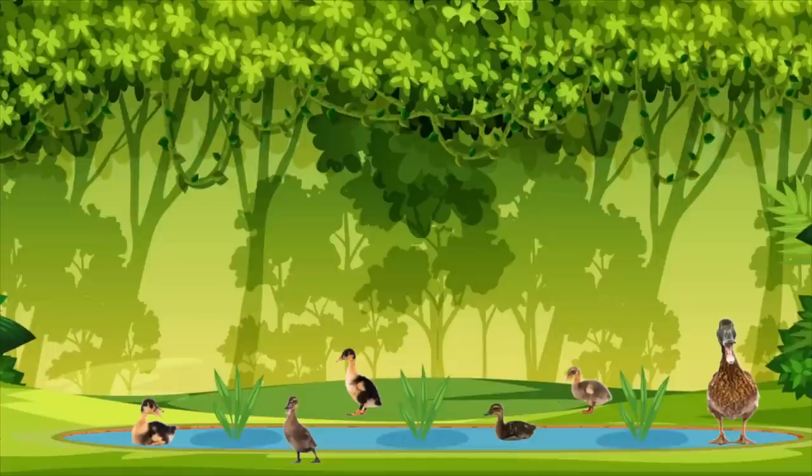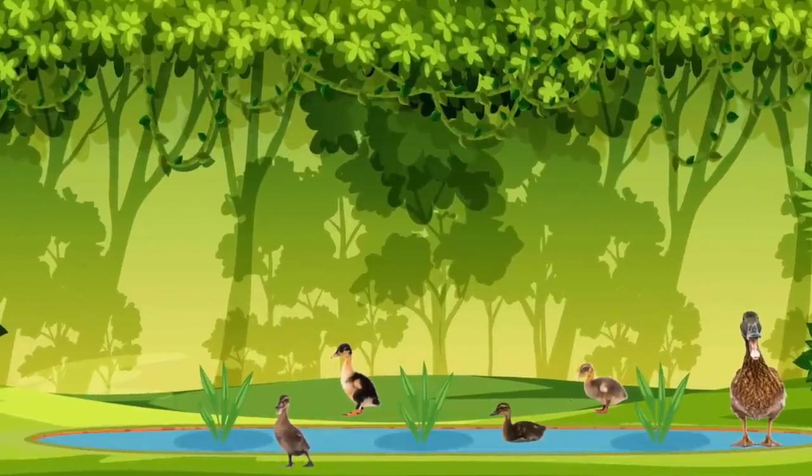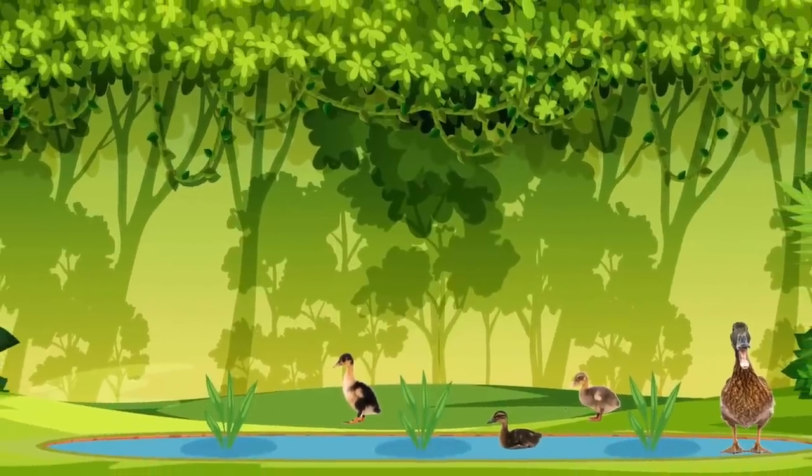Let's practice our counting and help Mommy Duck find her ducklings. Five little ducks went out one day over the hill and far away. Mother Duck said quack, quack, quack, quack, but only four little ducks came back. Four little ducks went out one day over the hill and far away. Mother Duck said quack, quack, quack, quack, but only three little ducks came back.